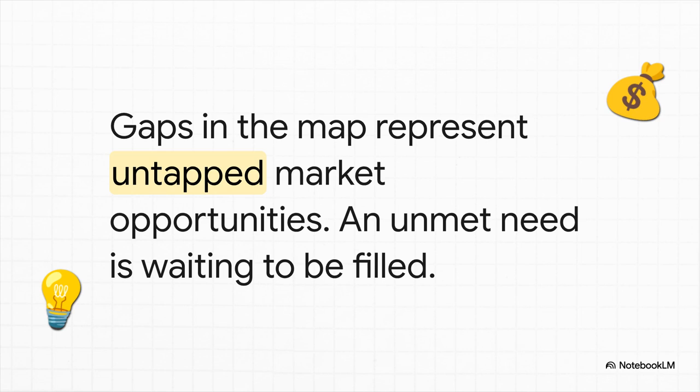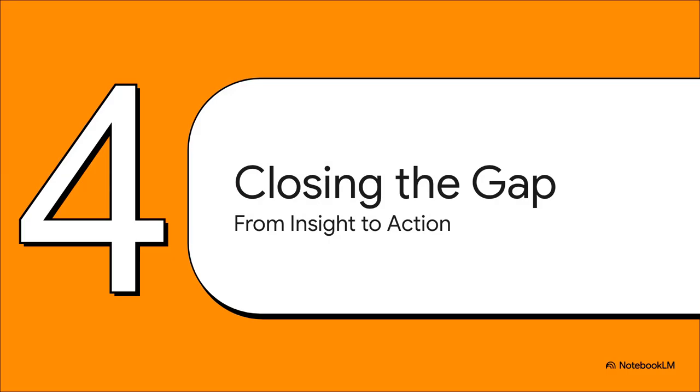And this right here is the number one takeaway. You have to look for the empty spaces on the map. An area where you see an ideal customer group, but there are no brands nearby, that is a massive flashing green light. It's an unmet need. It's a whole chunk of the market just sitting there, waiting for someone to come along and build a product just for them.